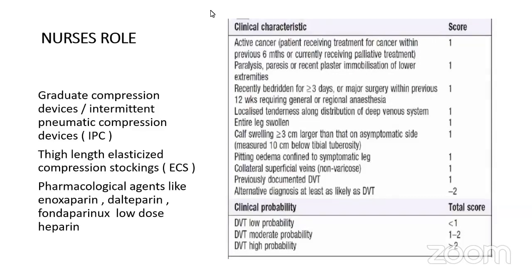What are the mechanical modes of DVT prophylaxis? Graduated compression devices, also known as IPCs, or thigh-length elasticized compression stockings. Also, there are various pharmacological choices available which are more often than not preferred, such as enoxaparin, which is Clexane, dalteparin, which we know popularly as Fragmin, fondaparinux, and low-dose unfractionated heparin. All these drugs are given subcutaneously, and all the nurses should be well versed with these drugs and the technique of correct subcutaneous administration.